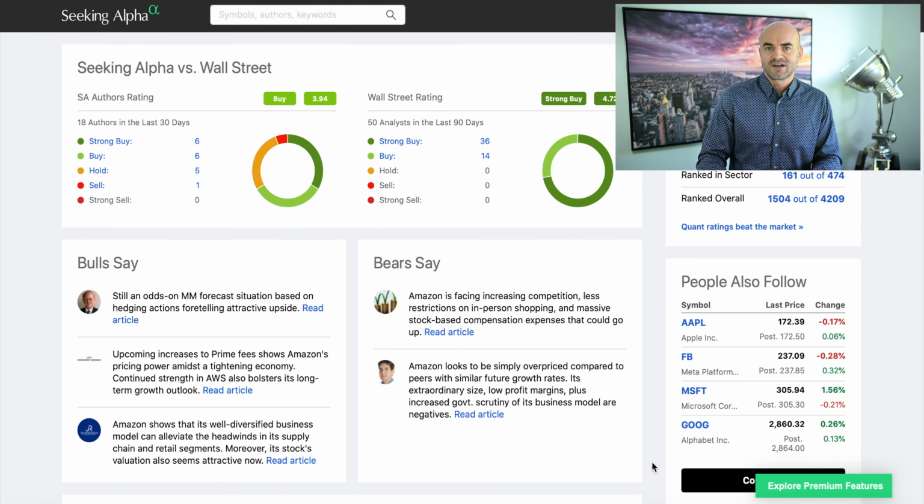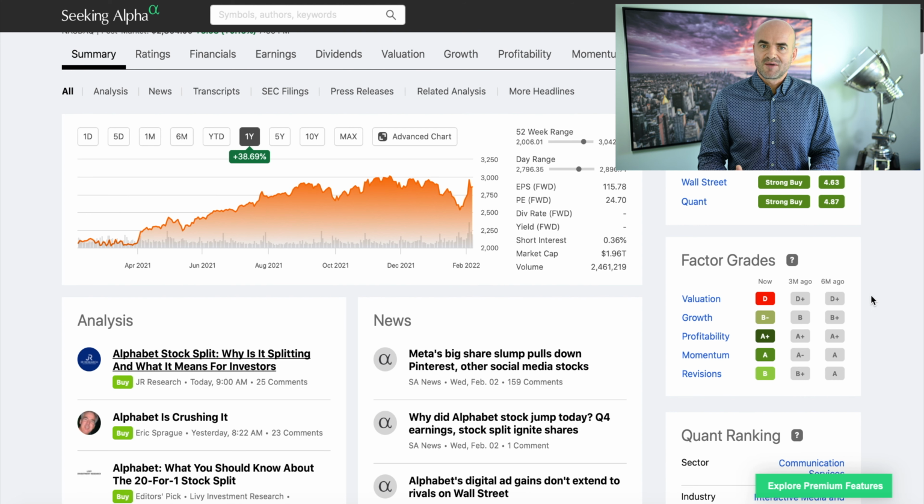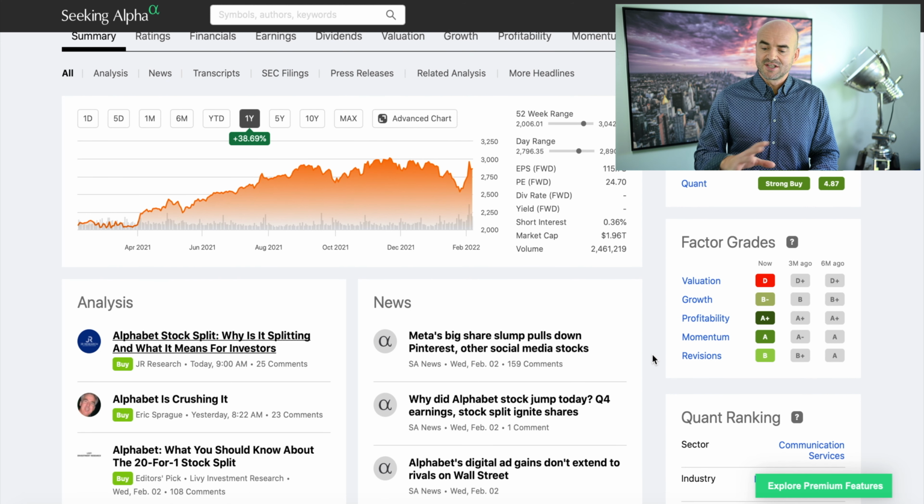And then you can start drilling into, again, the articles and the opinions here. So now let's go back up to the factor grades here at the top. So Seeking Alpha, effectively, again, in the spirit of giving you just a 2-3 minute snapshot of what the company is and what the company is doing, is evaluating every single company on 5 different criteria, right? They give you the valuation, the growth, profitability, momentum, and revisions.